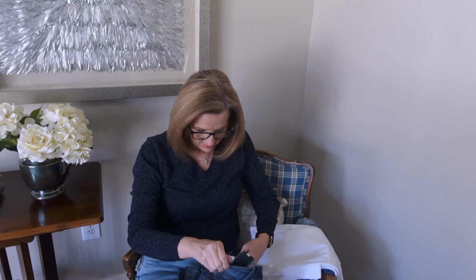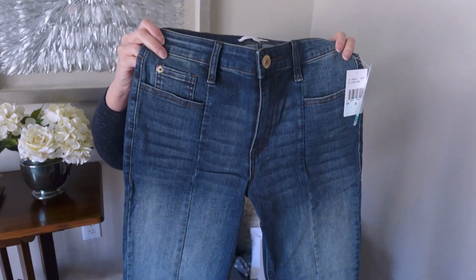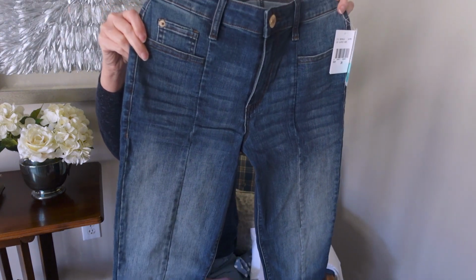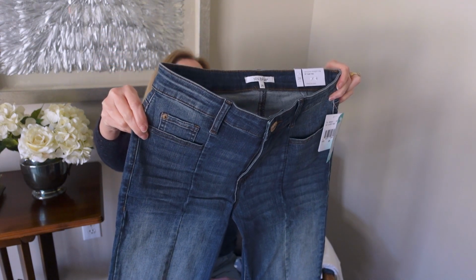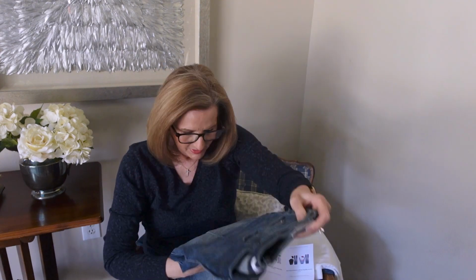Next these are by STS Blue, which I've had some luck with lately. And these are the Caroline high-rise straight leg princess seam jean. Let's see if it's the princess seam that makes it different. Okay. Well, there you go. I kind of like these just because they're different. Although I surely did like the 4 or the 27. These are 28. So we'll see how we like these. But I just like that this is different, like anything that will differentiate it from the last pair I wore.